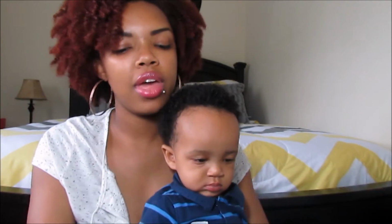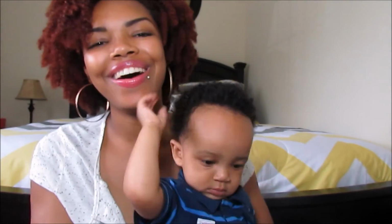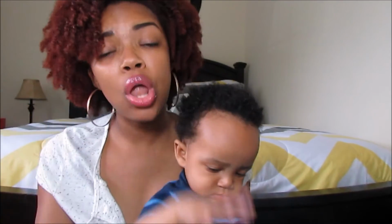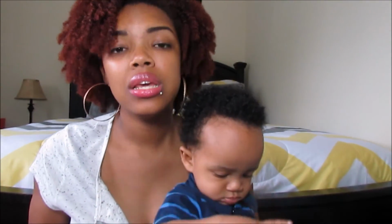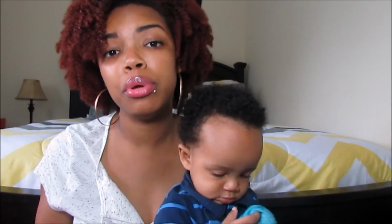Also, I found that having a sports bra, just a regular old sports bra, is also just as good as a nursing bra, as long as you get a sports bra that is very loose and not tight, because you always want to have something loose fitting around your breast, otherwise it can cut off your milk circulation.